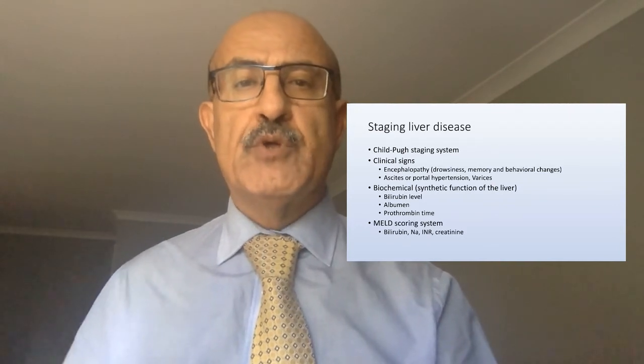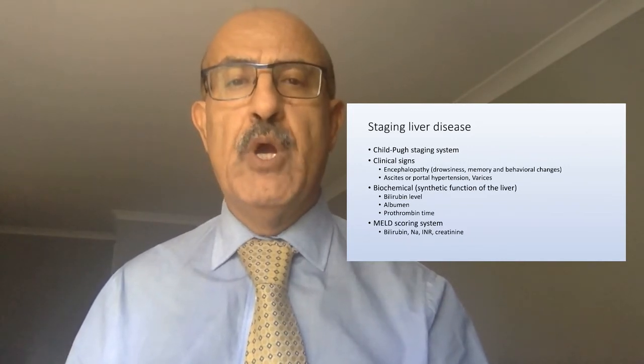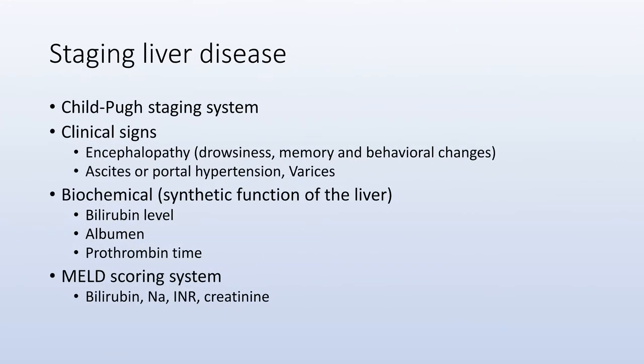Now, there is a very important thing here, as we said, that we need to stage these two diseases. So we'll start with how to stage the chronic liver disease, the underlying disease. There are two systems. One of them is the Child-Pugh staging system for chronic liver disease, and the second one is the MELD scoring system. The Child-Pugh is widely used and has been there for several decades to stage liver disease, and the MELD score is more recent and it's more useful in patients who need liver transplantation.